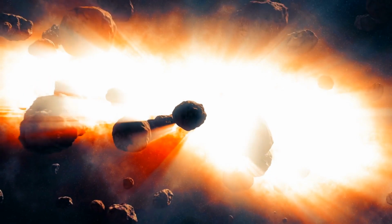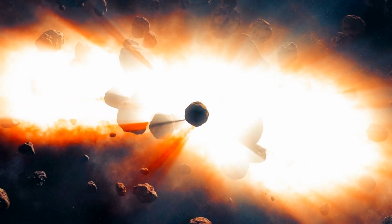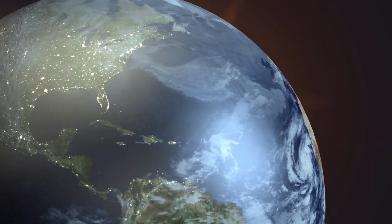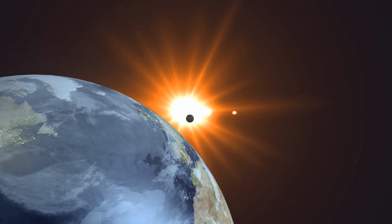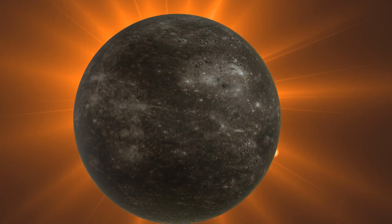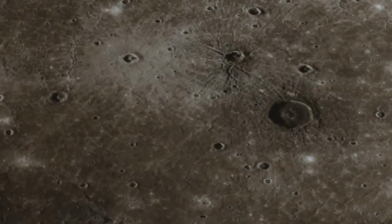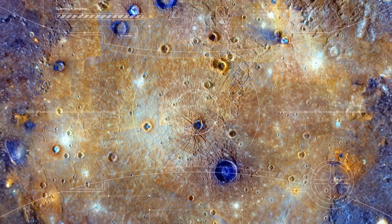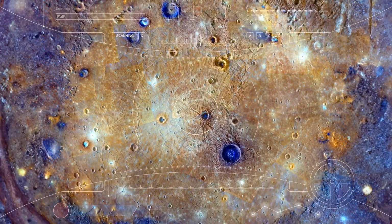Earth is not the only one. Lots of impacts have happened across our solar system too. For example, in our close neighborhood. Yup, moving to Mercury and its massive crater called the Caloris Basin. It measures about 950 miles across, which is more than the state of Texas. There's a ring of towering mountains around the crater, which makes it look even more impressive.